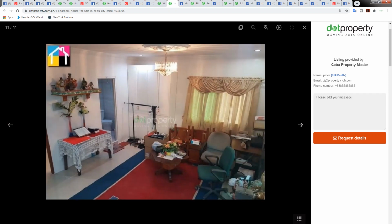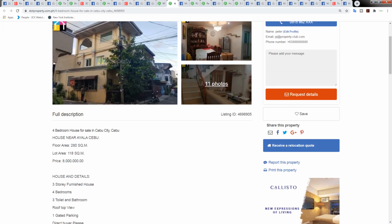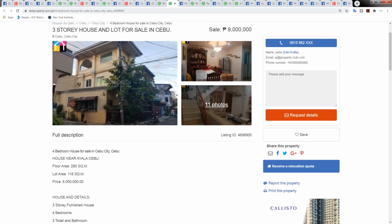What I love about the Filipinos is they'll get a small lot like this, only 118 square meters, and they'll build and they'll maximize the floor area. And this is actually a very sizable home. It's 280 square meters. It does say it has 1 gated parking, so it has 1 secured park. It's a 4-bedroom, 3-story with 3 bathrooms. And they're asking for cash buyers only.